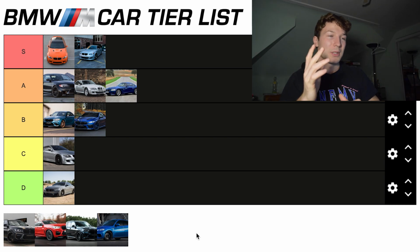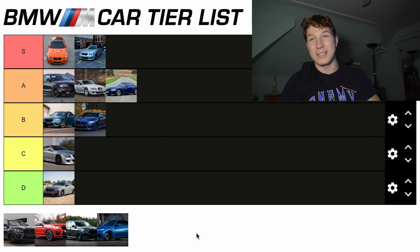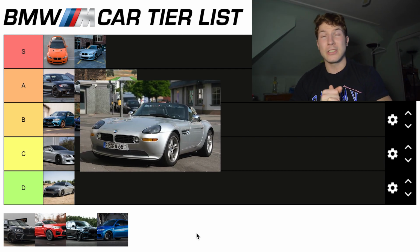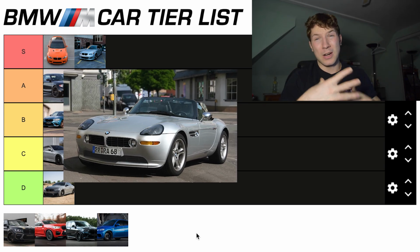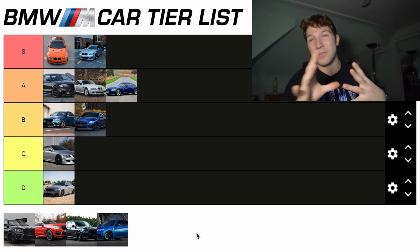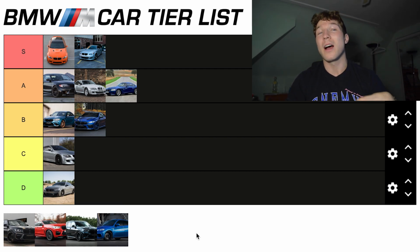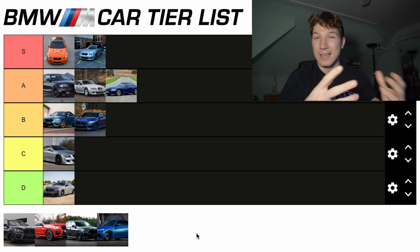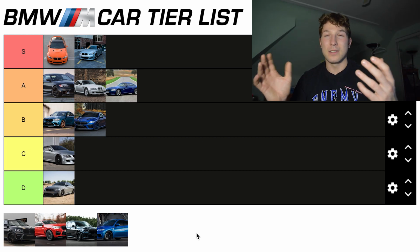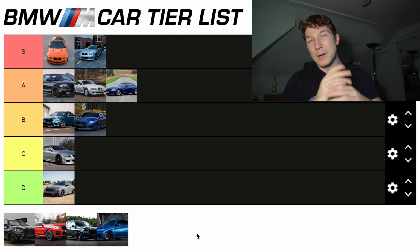Now, I also just realized, now that I've almost done this list, I completely forgot about the Z8. This car is a super weird car, and it's basically just a concept car brought to life. I'm not a huge fan of the look. I know some people go absolutely crazy for this car. I'm not even gonna rank it, but I just realized I left it out. I'm gonna call it a concept car because it basically is one. It was barely out there for any amount of time, and they only ever made 5,000. Weird car, I don't know how I feel about it, but I'm not gonna rank it.